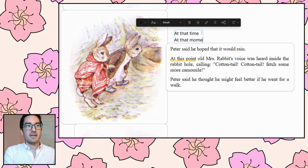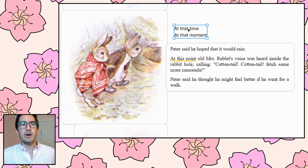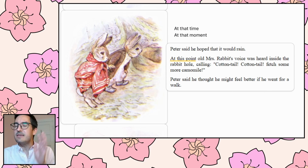Oh my gosh, I can't type today. I'm sorry. So Peter says, oh, I hope it would rain. And then at that moment, at that time, he hears his mother's voice. Mrs. Rabbit's voice was heard inside the rabbit hole, calling, "Cottontail, Cottontail, fetch some more chamomile."